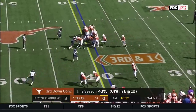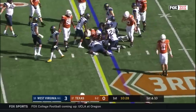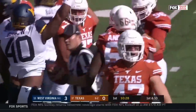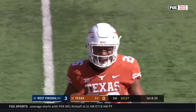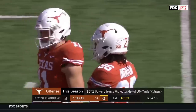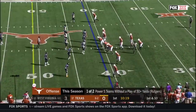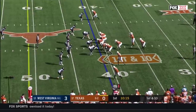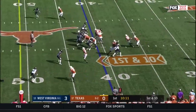He's explosive. Looking for the first down here, and Ingram has it. His forward progress got him over the line to gain. This is not a team that's had a lot of explosive plays this year on the offensive side. In fact, they're one of only two Power 5 teams to not have a play go over 50 yards, the other team being Rutgers. Now, this is one of those guys that can help them in that category, Keontae Ingram. He is explosive and a home run hitter. First down to the 41, opening series for the University of Texas.